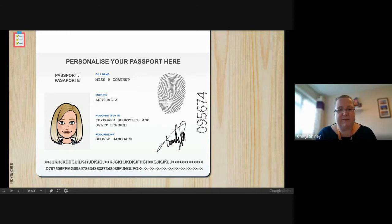You're then going to give some details about yourself. So make sure that you've got your name on this. And then your favorite tech tip. So Miss Coatup's favorite tech tip is keyboard shortcuts and how to split screen. And then your favorite app. Now, it's really important that you don't put too much personal information on here. So we don't need to know your address or your phone number or anything like that. But it would be really good to see what your favorite tech tip is and what you've learned so far.